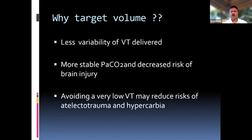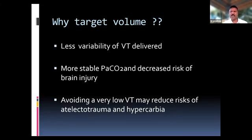Why again target volume? What are the other benefits? Yes, you have less variability of tidal volume. That means over a period of time, you have a reasonably stable tidal volume. You don't have a tidal volume which is going up and down at its whims and fancies. More stable carbon dioxide and decreased risk of brain injury. And the other important point is the other extreme. You are very scared to go up on the pressures and you have kept very low pressures. There is a low tidal volume. This also adds to lung injury in the form of atelectatic trauma and hypercarbia.